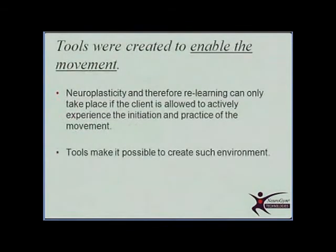However, as you might have found out in your career, it's not always easy to do all those things in a clinical setting. So Dr. Native developed some tools to enable the movement. And this is very important because in order to let neuroplasticity take place, and therefore relearning, we need to allow the client to actively experiment with the movement and be able to initiate the movement.